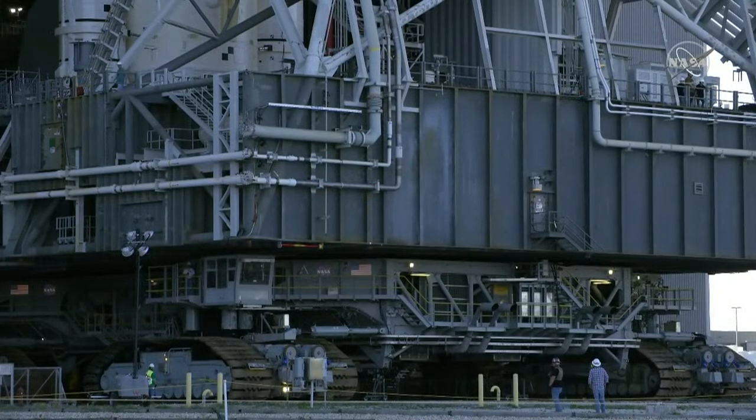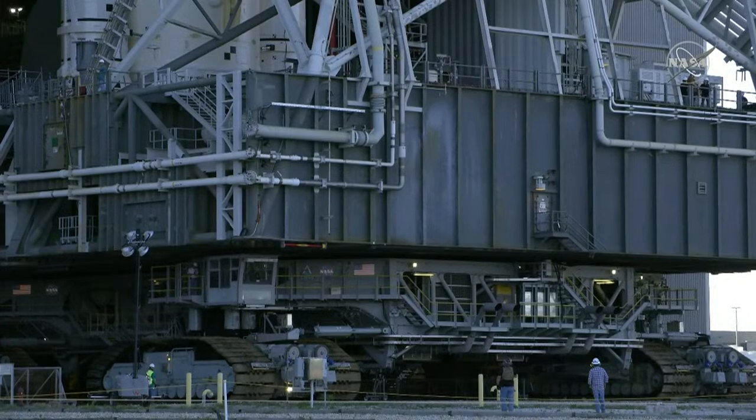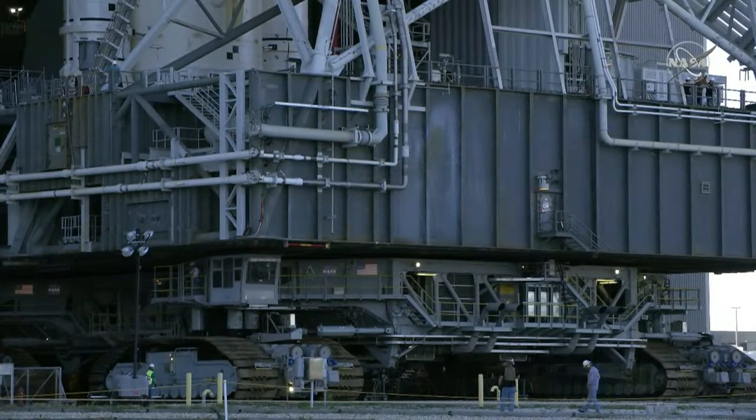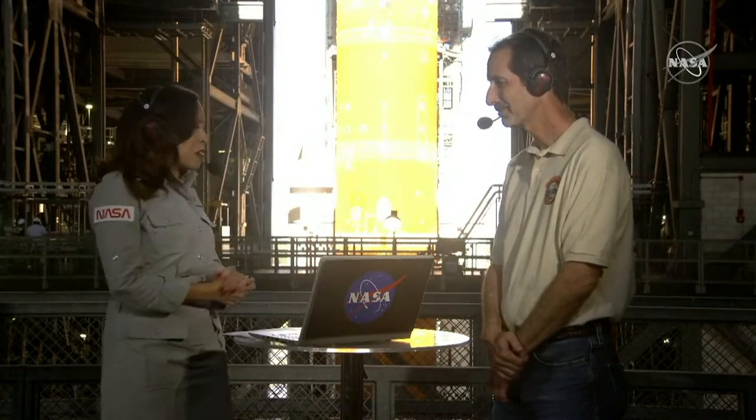Eight minutes into rollout, and as you can see, our crawler team is still focused, working really hard to get SLS and Orion out of the Vehicle Assembly Building. This is years in the making, this operation, with John Giles here leading the way. He oversees our crawler team with NASA's Exploration Ground Systems Program, or EGS, here at Kennedy. Thank you so much for finding the time to talk with us, John.